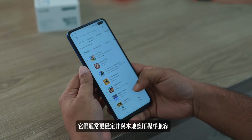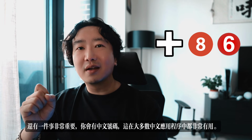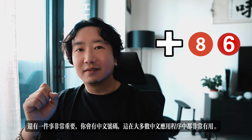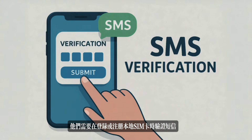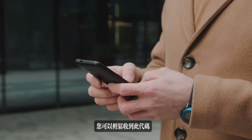So what about physical SIMs? Are they not useful? They're usually more stable and compatible with local apps. And one more thing is really important. You will have a Chinese number, which is really useful in most Chinese apps. They require SMS verification when you log in or register. With a local SIM card, you can easily receive this code, which makes setup easier. I recommend a SIM card if you stay a little longer in China.